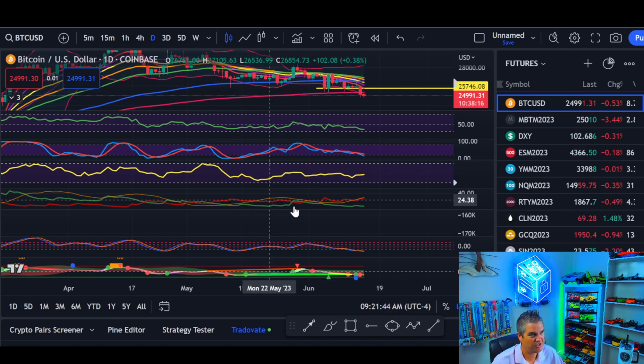Okay, so also on the daily chart, we're starting to get some minor bullish divergence. So the MFI is a good one to use that on, much better than the RSI. If you're using the RSI for divergence, it's not that great. MFI and Fisher Transform as well is a great divergence, although we don't have it here.